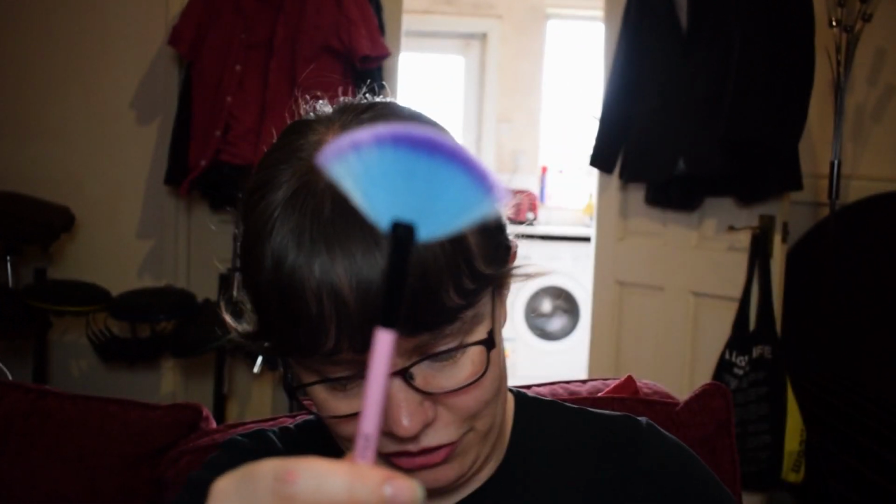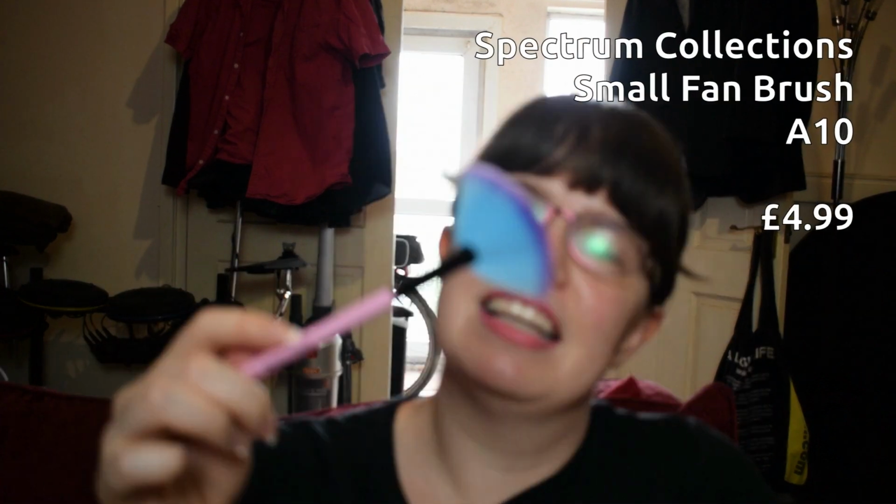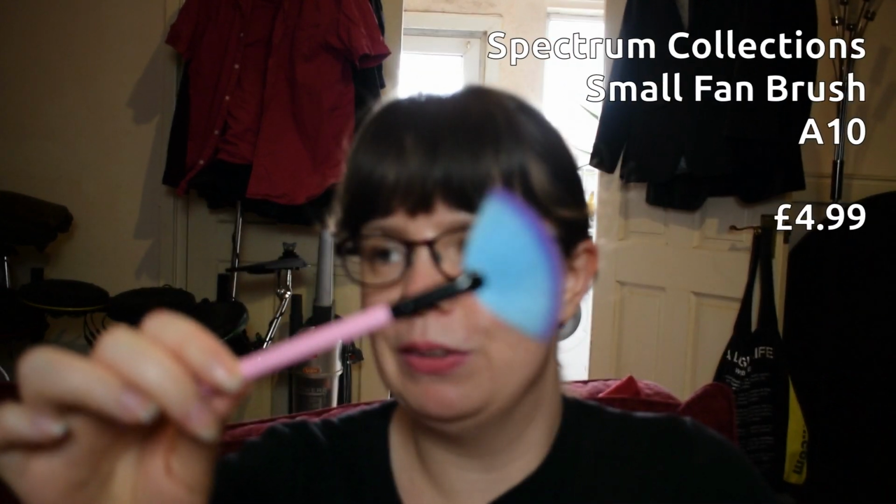There we go, fan brush. And it is RRP of $4.99, if I didn't say. So not actually a particularly expensive brush. And I like how colourful it is. The purple tips, the aqua blue length, and very pink and black handle.